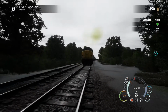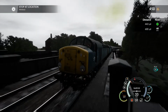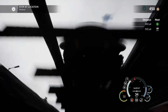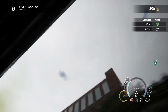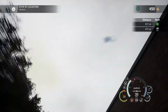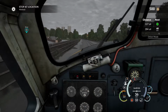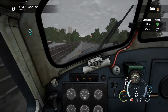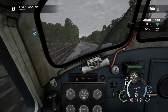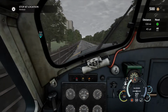You'll get there better. For those who are interested. Oh, come on. Stuck underneath the E. We fell through the game world. Fell through the world. These things happen from time to time.